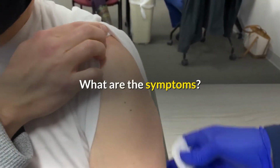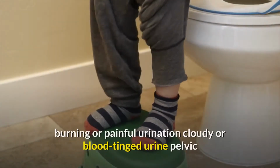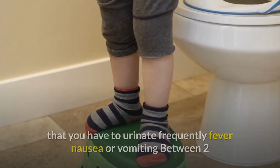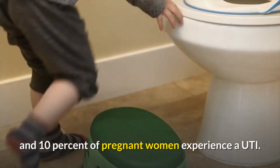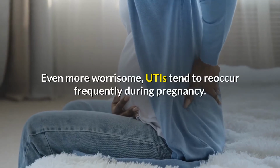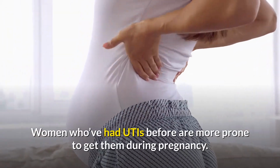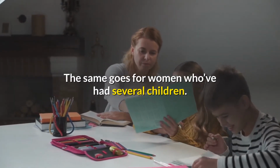What are the symptoms? Signs and symptoms of a UTI include burning or painful urination, cloudy or blood-tinged urine, pelvic or lower back pain, frequent urination, feeling that you have to urinate frequently, fever, nausea or vomiting. Between 2 and 10% of pregnant women experience a UTI. Even more worrisome, UTIs tend to reoccur frequently during pregnancy. Women who've had UTIs before are more prone to get them during pregnancy. The same goes for women who've had several children.